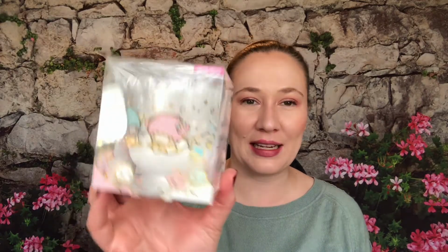A couple of really cute things from Wet n Wild. I'm a big Sanrio fan. I've been a fan of Sanrio for my entire life, basically, because my parents lived in Japan when Hello Kitty came out, and my mom had some early Hello Kitty stuff. And they did a collab with Wet n Wild, and it is the Little Twin Stars. So I picked up the brush cup and the makeup brush set because I thought both of these were something that I could definitely use.